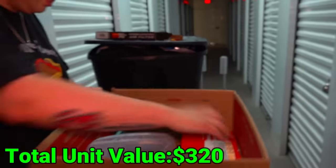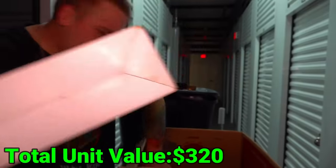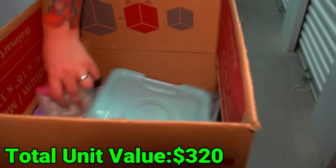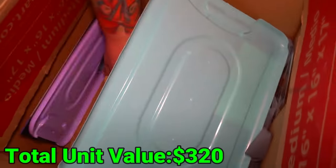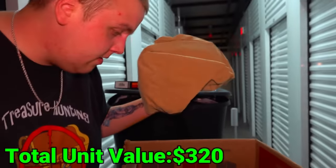This is an empty box. This is another empty box. What the heck? What's up with this? Anything else down there? Some receipts in here. What is this? That's just part of an air mattress thing.